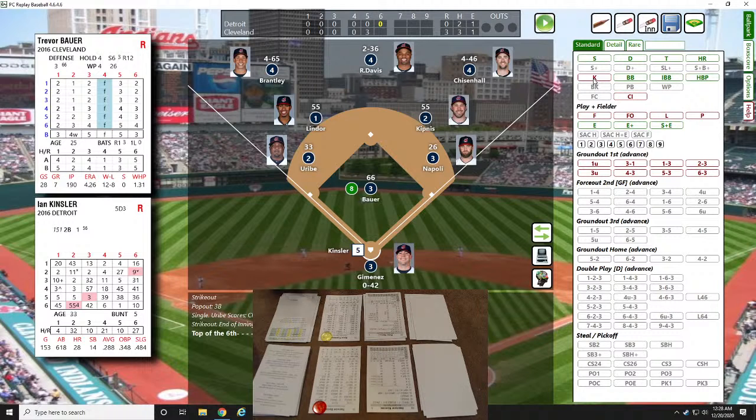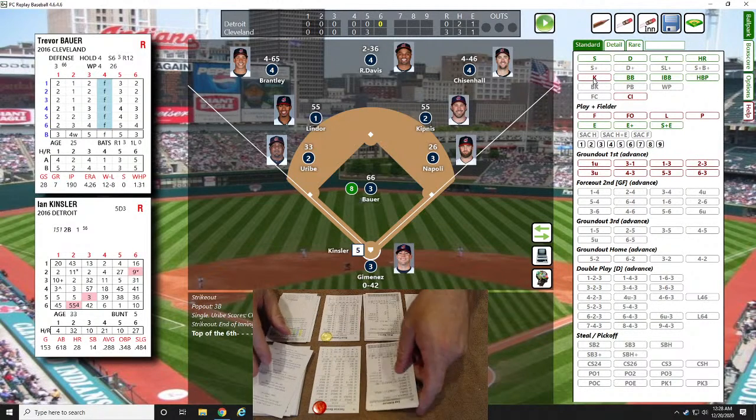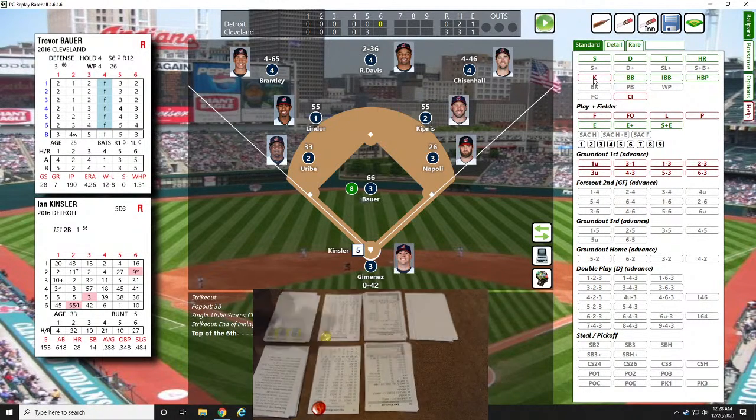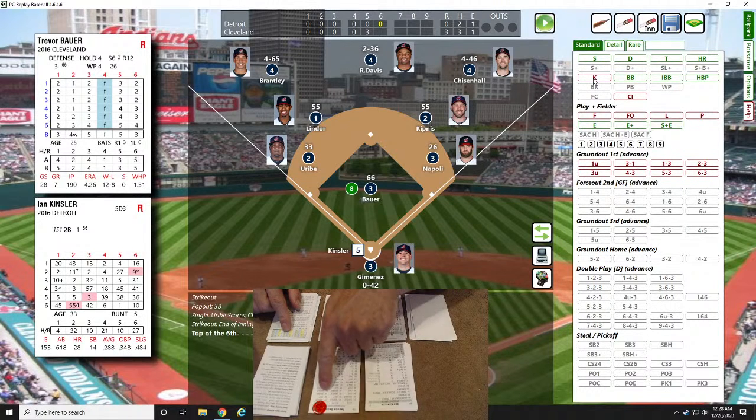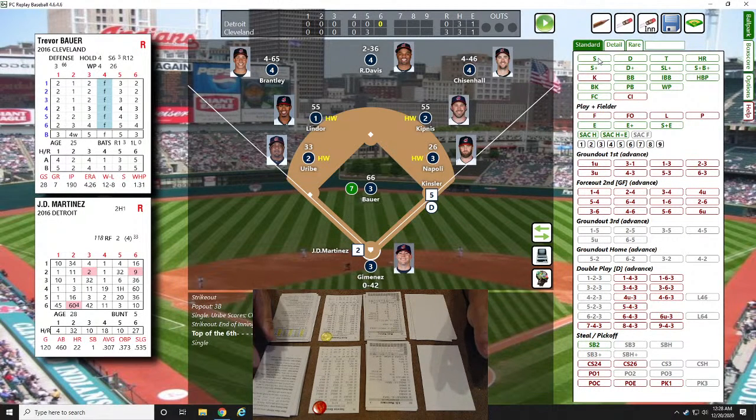We go to the top of the 6th, and it's Andrew. No, it's not Andrew. We finished with Andrew last time. It's Ian Kinsler up. 6th inning, 34 is a base hit off of Trevor Bauer, back up the middle. That one couldn't be reached by either Lindor or Kipnis. And so Kinsler is trying to get things rolling for Detroit. That brings up J.D. Martinez.